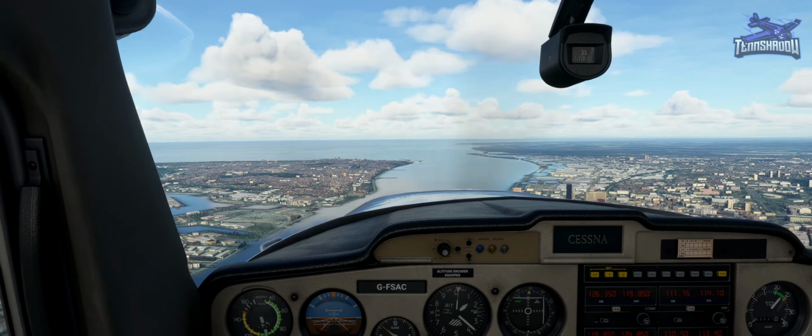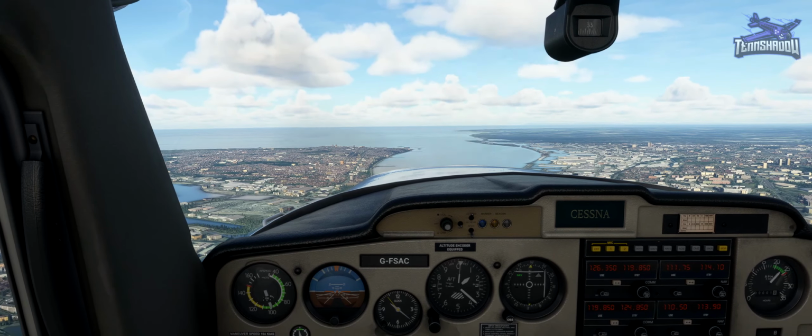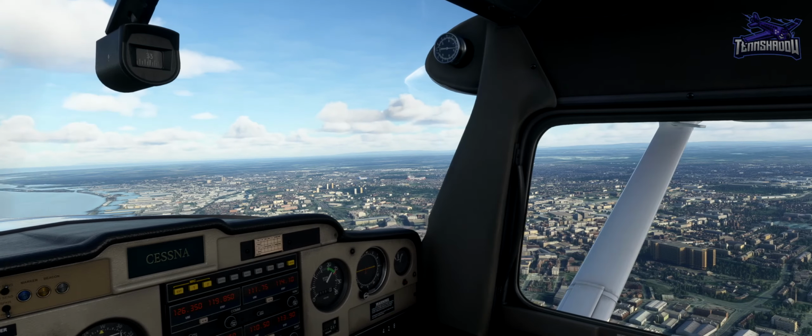We're being handed over to Liverpool approach control now, who we'll be in contact with until we leave controlled airspace at Seaforth.